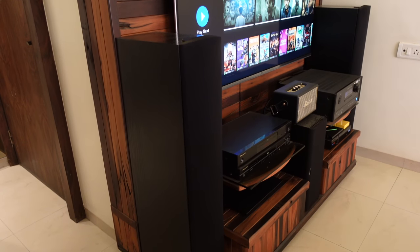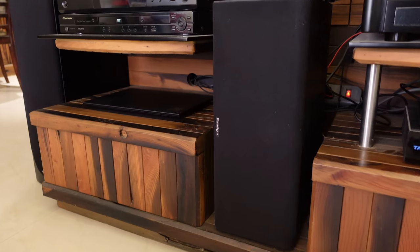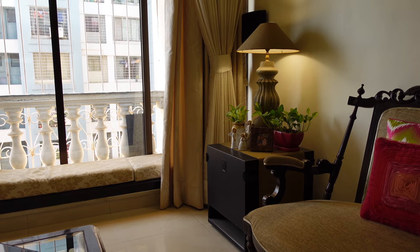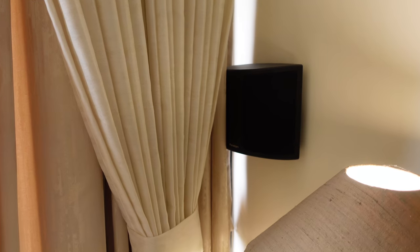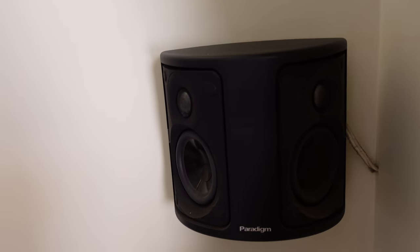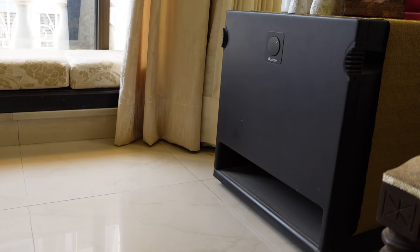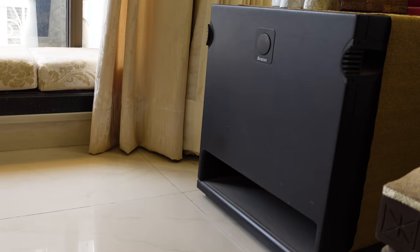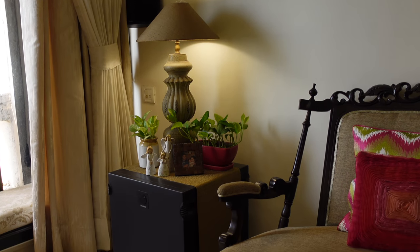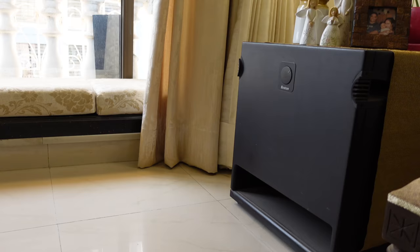So we have the floor standers, which are the Paradigm Monitor 9s, the center channel, which is the Center 1. Then we have the surround channels in the back, which are the Paradigm Surround 1s. Now these are dipole surrounds, that means they reflect sound as well as hit it directly on the listener's ears, so that gives you additional immersion. The subwoofer is from Boston Acoustics. It's quite a large subwoofer which also doubles up as a coffee table to keep a lampshade on, and it's nicely disguised in the room.